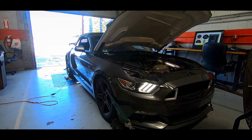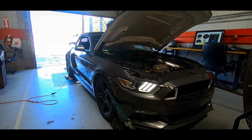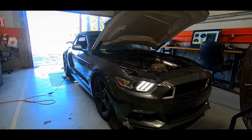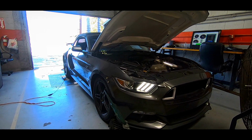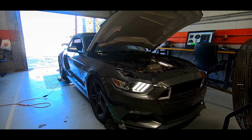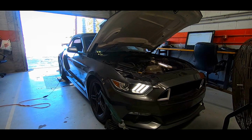And lastly, I believe this is the most important thing to do to your Mustang, is to get a proper tune. I cannot stress that enough. I got my V6 Mustang tuned, and wow, you could really feel the difference, especially if you have the supporting mods to go with it.